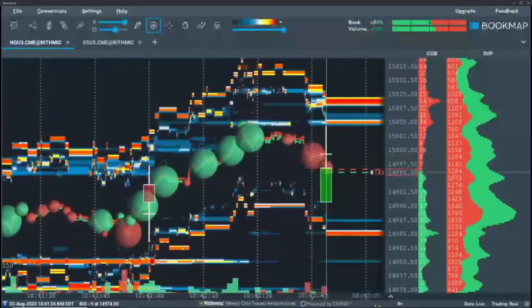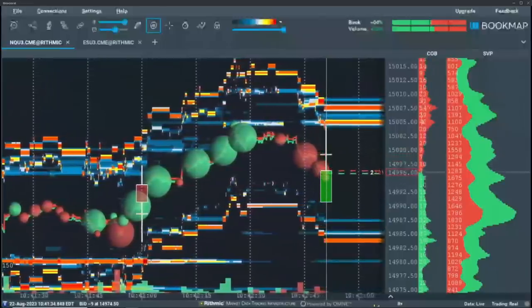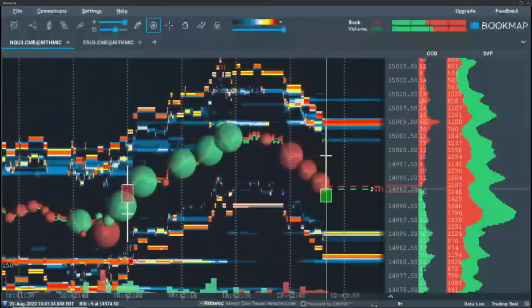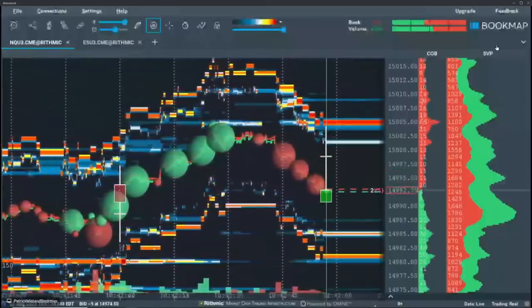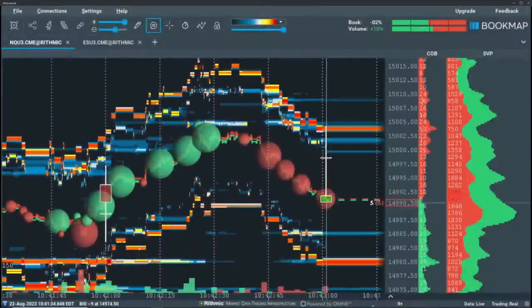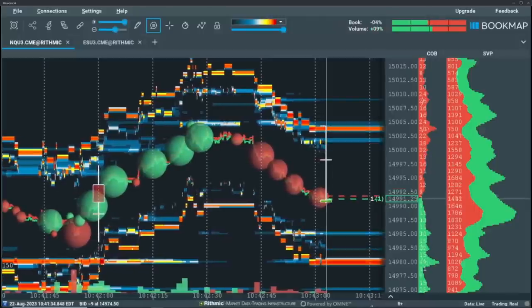You want to make money? That's probably the number one piece of advice I could give you. Don't buy the top. Don't short the bottom. Well, if only it was that easy, but it's not. If trading was only that easy, but it kind of is.